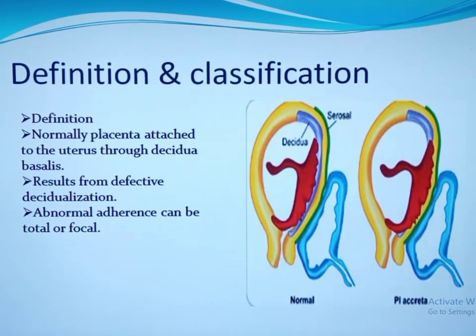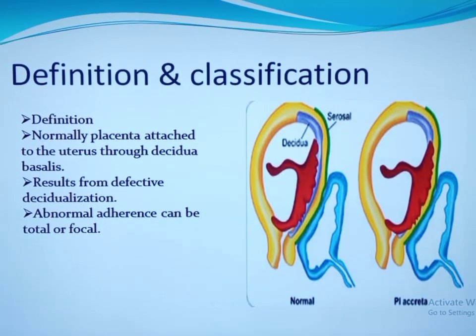When the placenta is totally attached to the myometrium, we call it total. When it is focal, some parts of the placental cotyledons attach directly to the myometrium, and we call it focal.